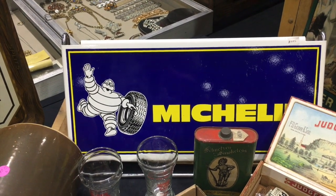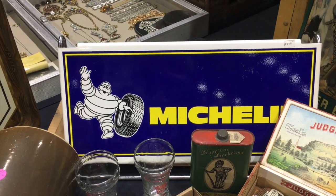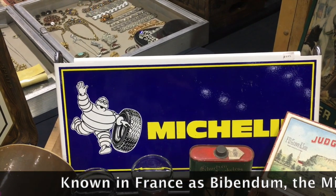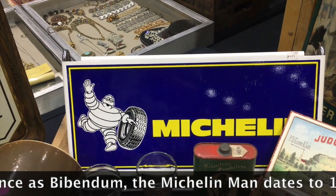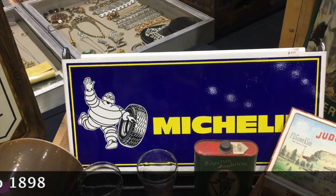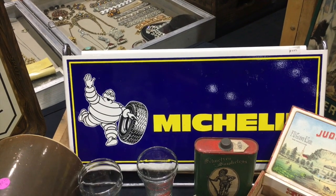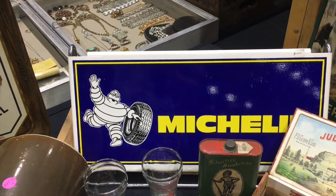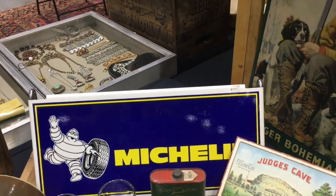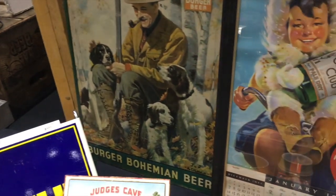And then this is a little more modern. This is a Michelin tire stand. The Michelin Man is a very popular advertising collectible. And the Michelin Man as an advertising piece, tire stands are hard to find these days. They've really mostly gone into collections, so definitely of interest. He's got some good signage on the back too.